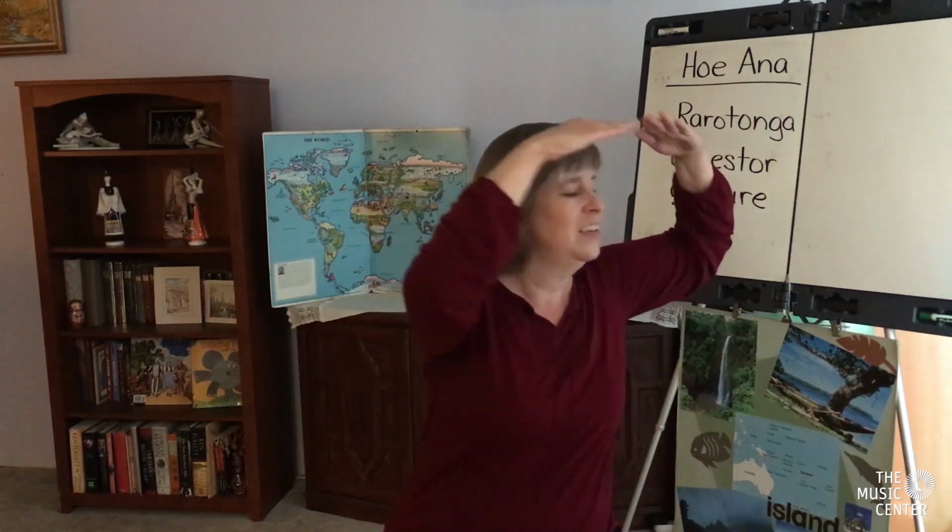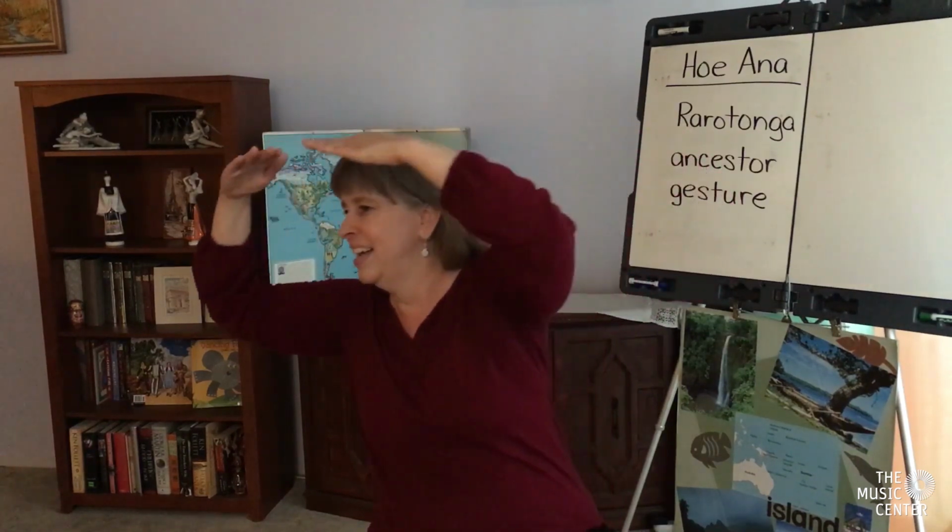We made a pattern that went diagonal, straight, diagonal, straight. Let's try it. Diagonal, straight, diagonal, straight. Now we know where to go. But the problem is, everywhere we looked, all we saw was water. We are still lost. We need something to really help us figure out our direction. But the birds have flown away, and we don't have GPS.